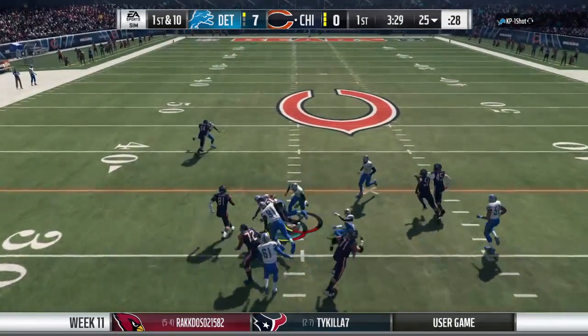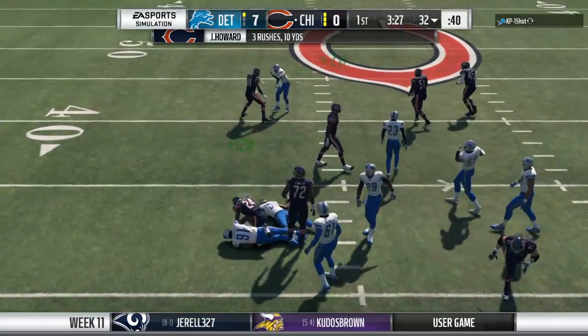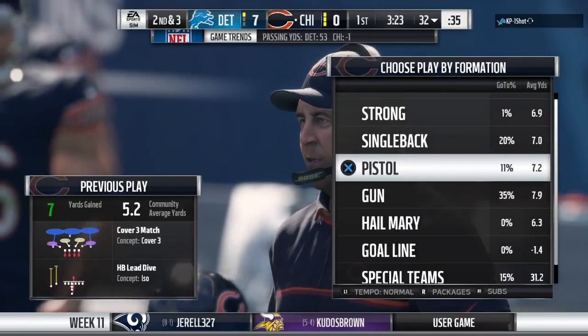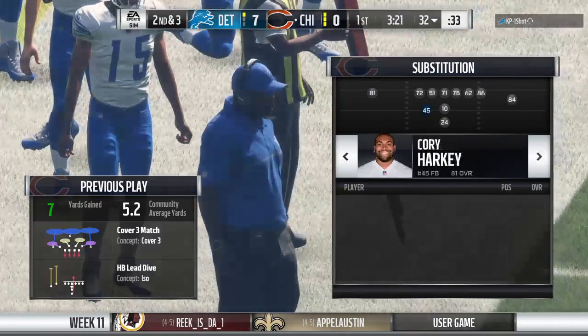They go with Howard to begin the drive. And he'll work his way across the 30 to the 32. A solid run on first down. Gain of 7 leaves him with a 2nd and 3.